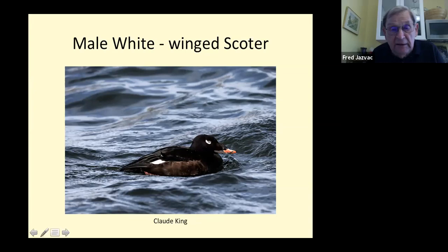Then what you're relying on is this cue right here, which is kind of a teardrop around this eye here. And that makes him a white-winged scoter. But without that, he looks very, very close to a male black scoter.